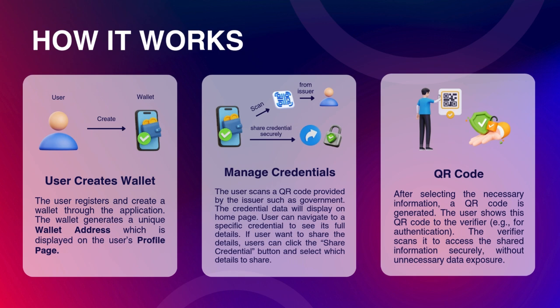So how does it work? The user will first register a wallet in the application, and a unique wallet address will be given. Next, managing credentials. Let's say today the user has done a health test at a very trustworthy health organization. The organization, the so-called issuer, will issue a credential certificate to the user to prove the user is healthy.